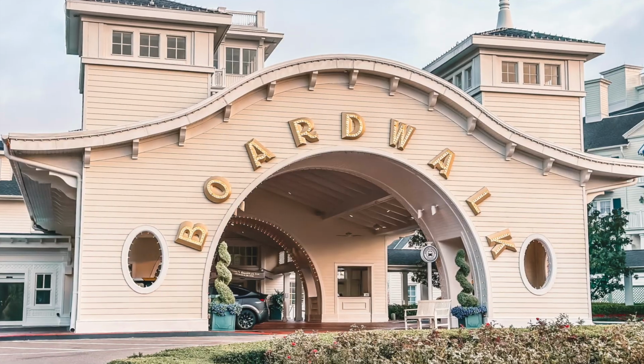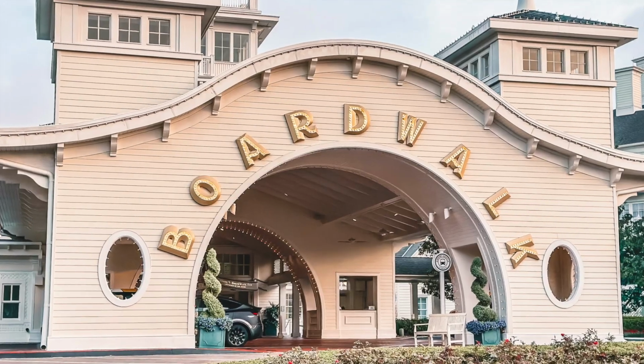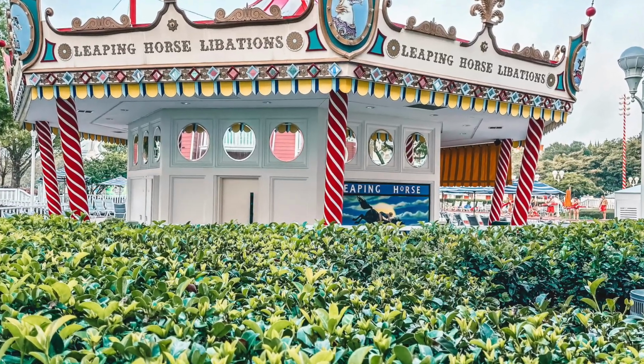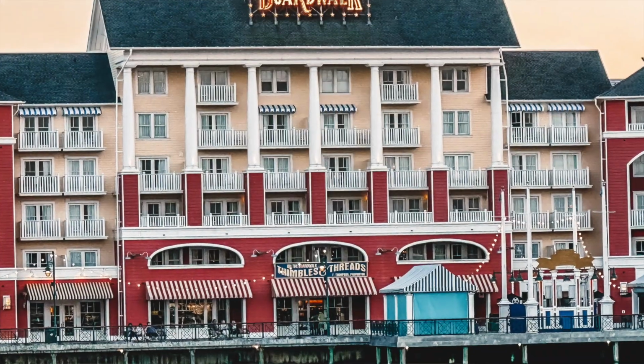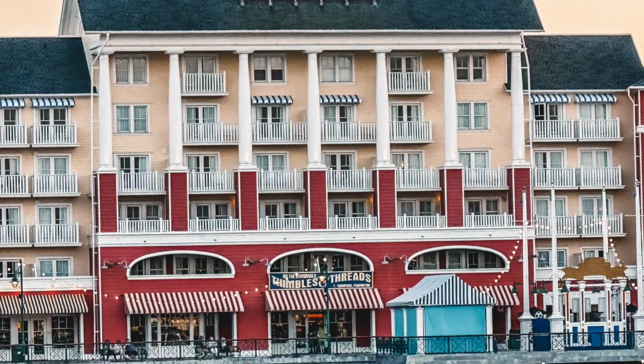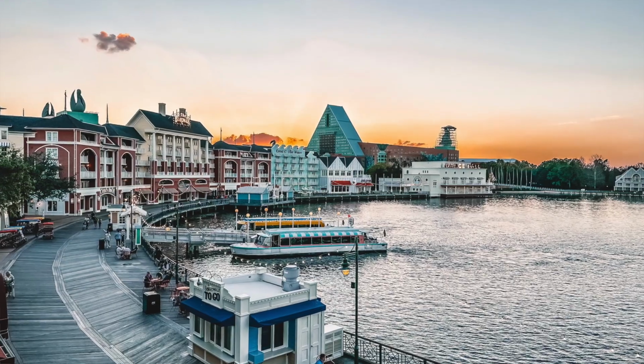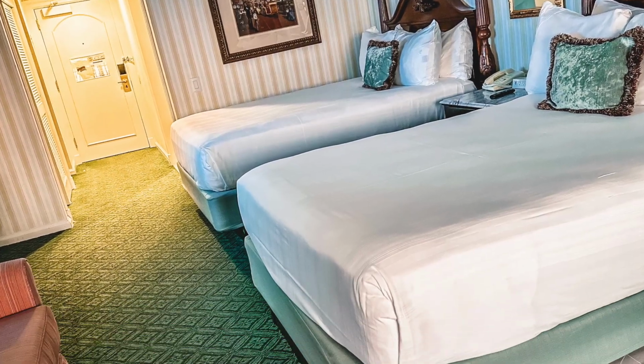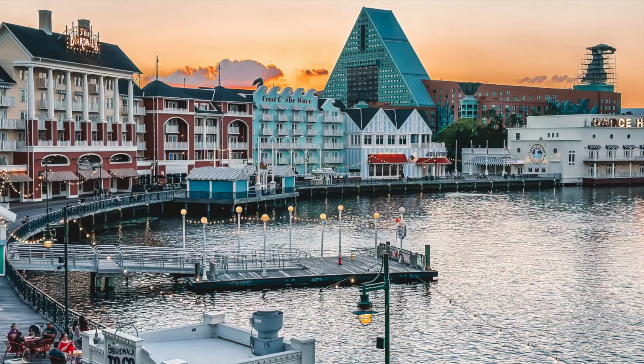So yeah, I can't say enough good things about the Boardwalk. I did not go to the pool. I walked around the pool from the outside, but I didn't go to it. I was only there for 2 nights. I loved that I had extra hours in the park because I was staying at a deluxe resort.